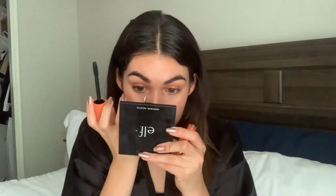So I do my eyeliner. No, I do my mascara. I have not done my makeup in a while. I've had COVID the last couple of weeks and I've just been at home, working from home, and I just have not had a lot of excuses to wear makeup.